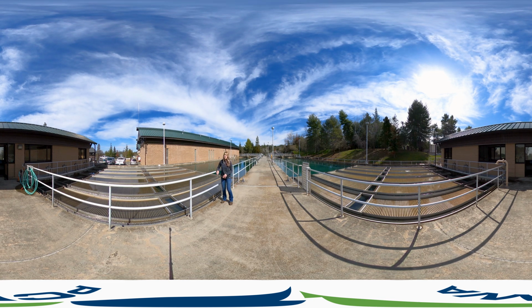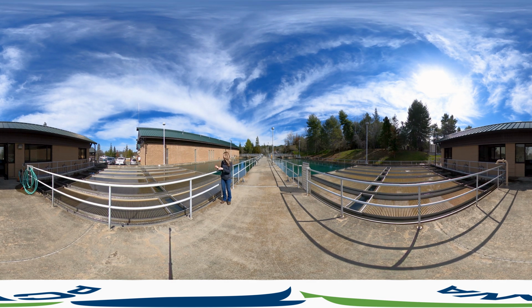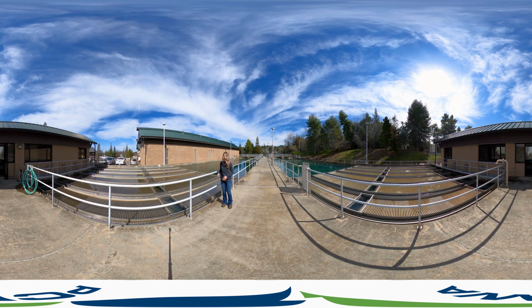So the plate settlers are actually placed at a 55 to 60 degree angle, and they're stacked, one on top of the other, with enough room to allow the flow of water to go up. So what the plate settlers are doing is increasing the effective settling area of our sedimentation basin. The solids and the floc that we've been talking about agglomerate on the plate settlers. They gain weight, and then they actually slide down.